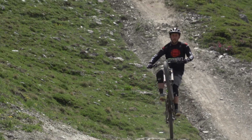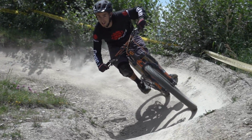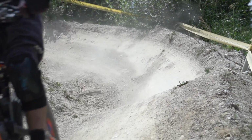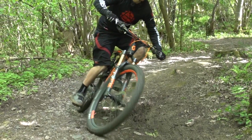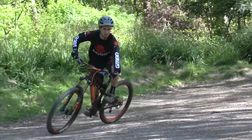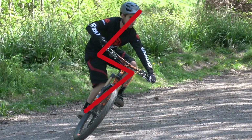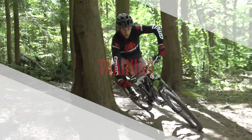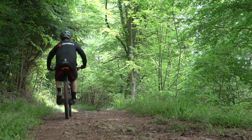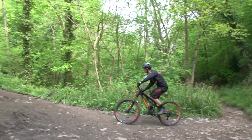Cornering. Jumps for show, corners for dough. This is the old racers saying. After the basics of cornering, a really important skill to learn is how to lean the bike in the turns. Keeping your weight low and to the outside of the bike so it is super stable will help you find maximum grip.